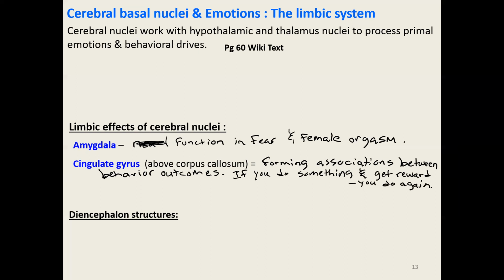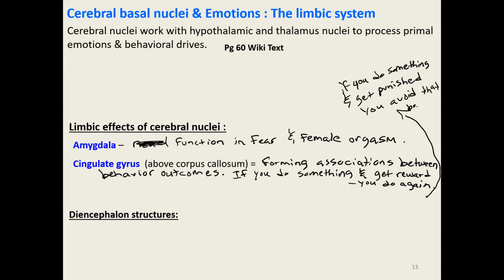I'm going to continue this because I don't have room for it, since I'm going to have another nuclei under that, so I'm going to go up here. Likewise, if you do something and you get punished, or something bad happens, you avoid that behavior. So think about kids growing up. We form as humans tight associations, and that's how we learn to navigate in the world, what's okay and what's bad for you, what's dangerous. So this is all autonomic, and it's there to protect us.